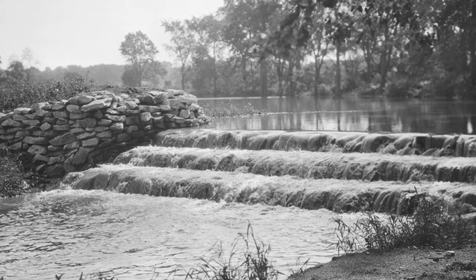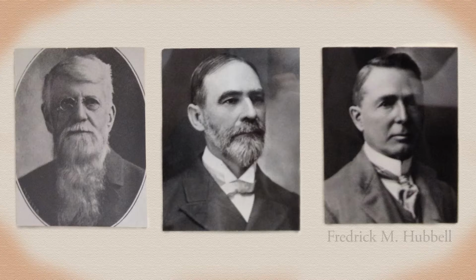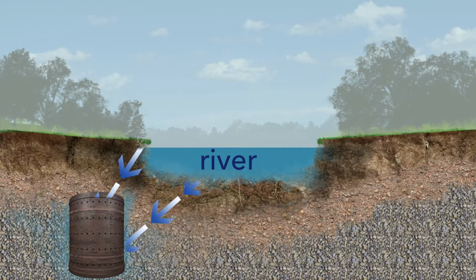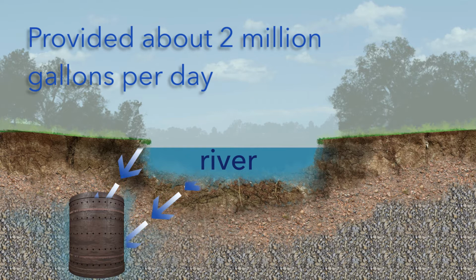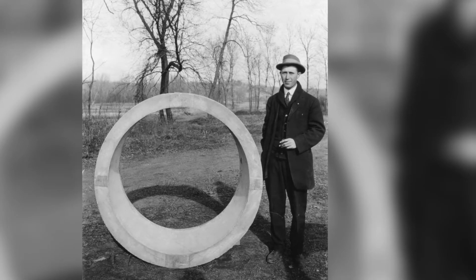A long tradition of providing safe, clean, and great-tasting tap water began in 1871 when Frederick Hubbell, Jefferson Polk, and B.F. Allen formed the Des Moines Water Company. A large iron filtering tank buried next to the Raccoon River provided about 2 million gallons per day of drinkable water to city residents. In 1884, a gallery system was added.